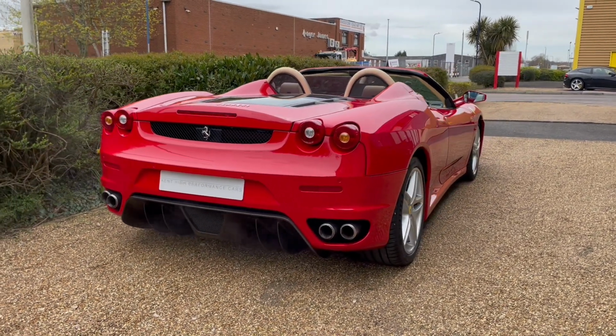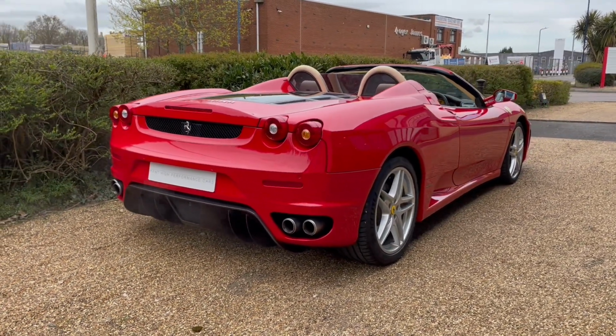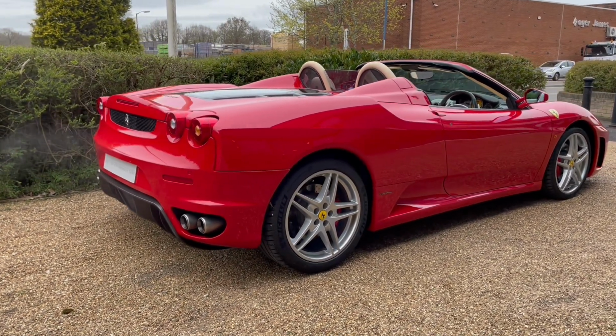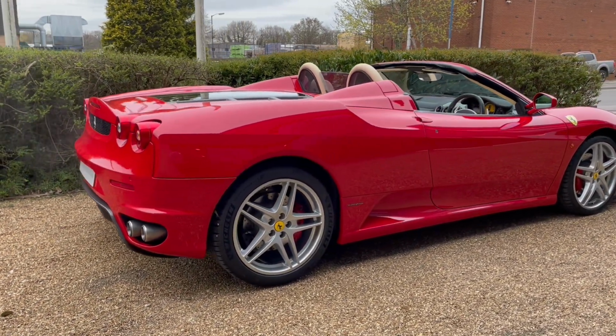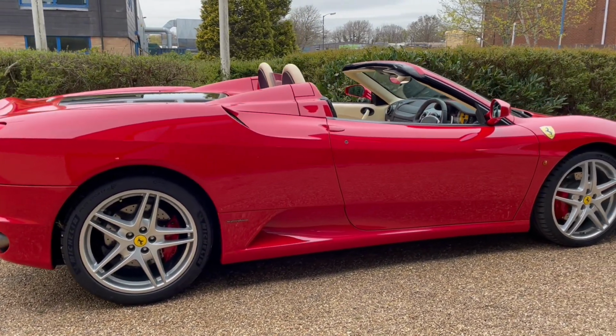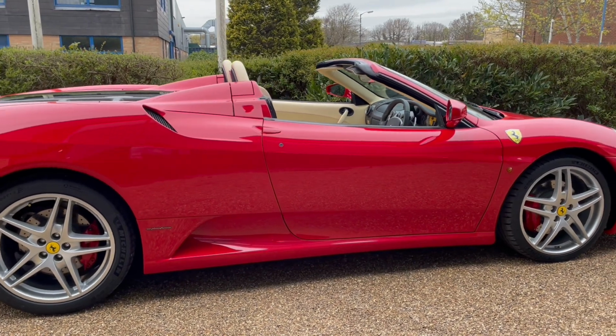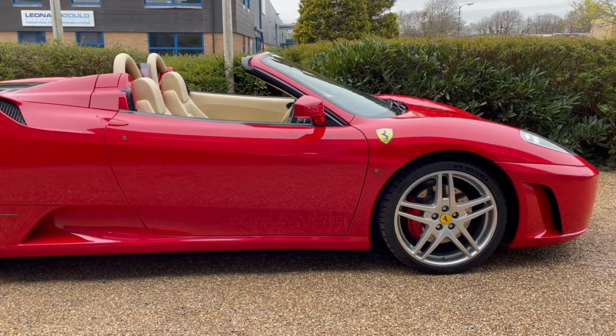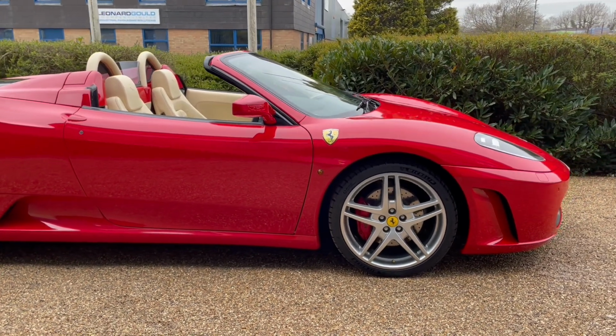Options include electric Daytona seats, red stitching, carbon fibre driving zone, carbon fibre central tunnel, yellow rev counter, Scuderia shields, red brake calipers, front and rear parking sensors. The car comes complete with its original leather book pack and toolkit.